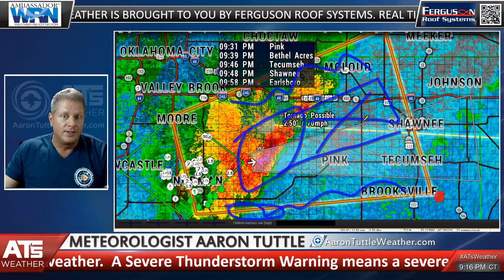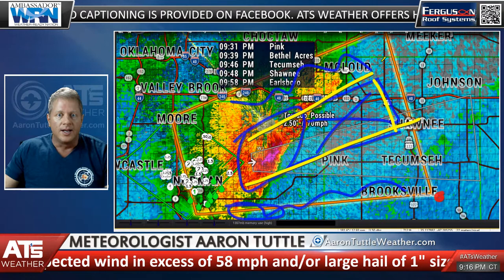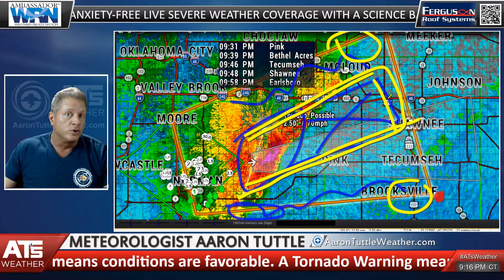Now my app, AT's Weather To Go, it'll actually alert you if you are in this path. In other words, it's very specific. It doesn't want to bother you if you're not going to see severe weather here or here, but it is going to bother the heck out of you if you live in this quadrant where you're going to get the brunt of the worst. That includes tornadoes or hail or any damaging storms, that kind of deal. So that's how that works.